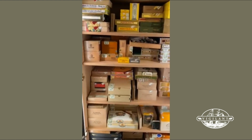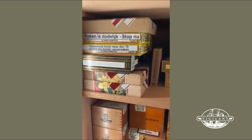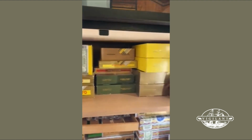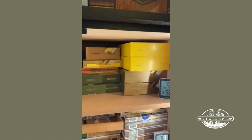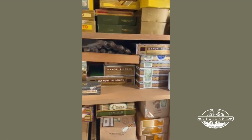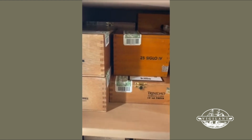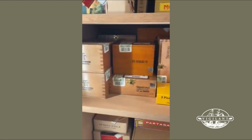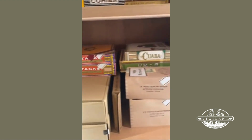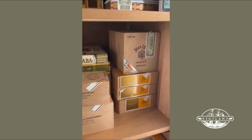So the collection is mostly Cuban. Starting here, got the top row with Monte Cristos and these great limited edition releases. Moving down to Ramon Allones, Trinidad, and Cohiba. As you can see, it goes 2 rows deep. Coming down to Portuguese, Hoyo de Monterrey, Quai d'Orsay, and Juan Lopez.